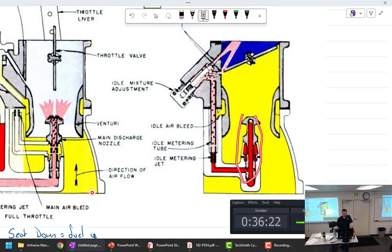Why is it right there? Well, because there's no suction and fuel is going to find its own level, right? So everything all the way across is going to be dark red. And then when we start it up, we're going to get fuel out of the idle mixture and out.